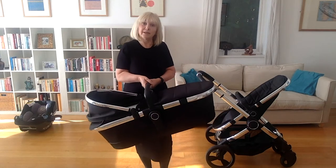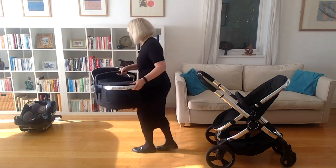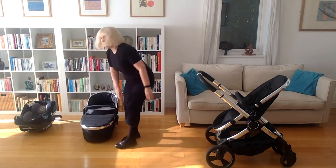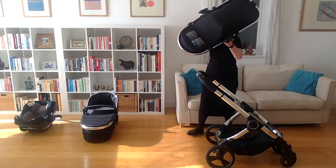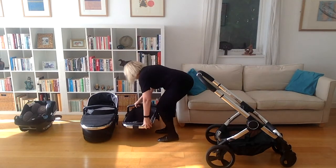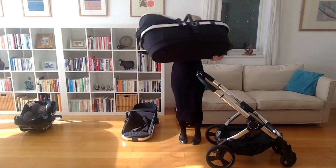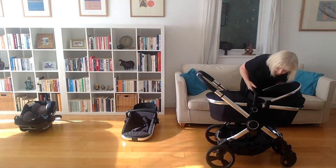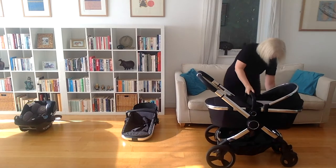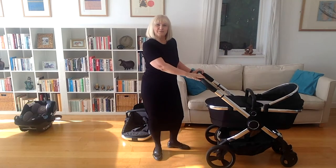And I'll show you how we can easily add the carry cot onto a buggy frame. Pop that down, and I can take this off like this. Carry cot, and then just pop it in each side and click it in like that. And now this is in pram mode.